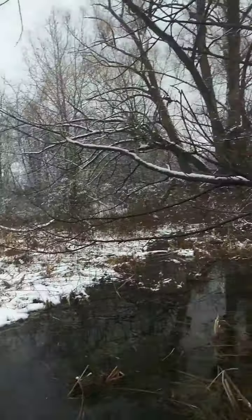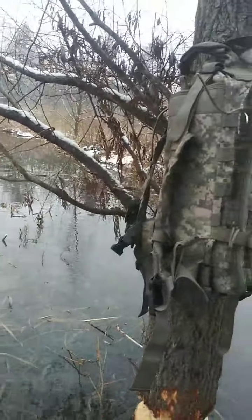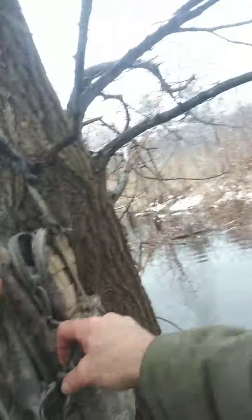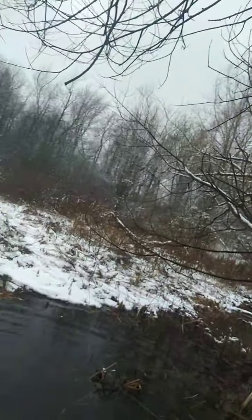I kind of want like a big upside down tree limb. This is not going to be big enough to go around that tree. Hell no. Shit. Alright, well, let's go looking for something that will work.